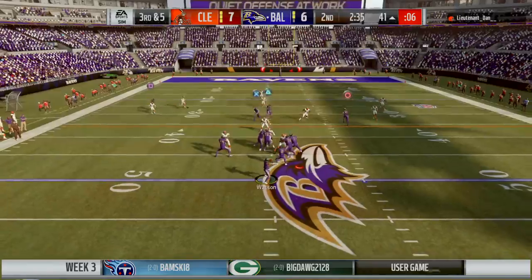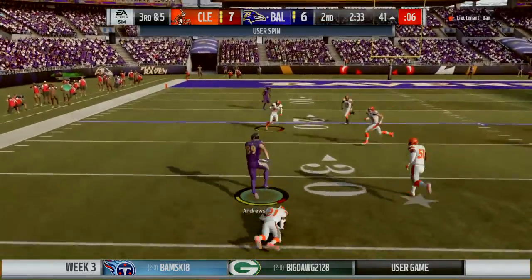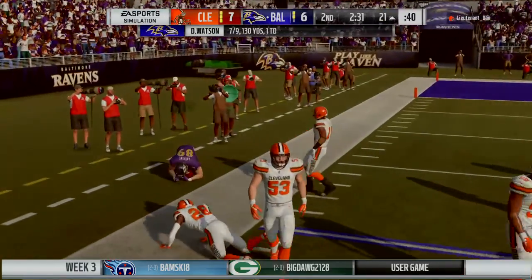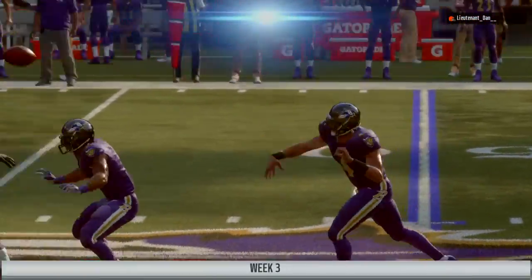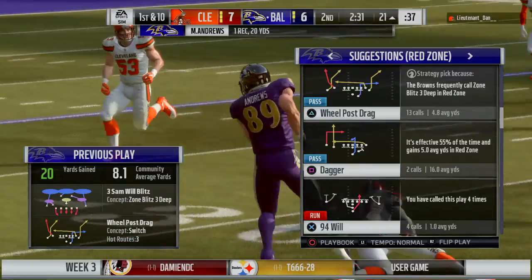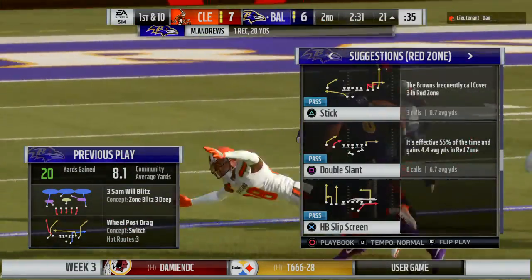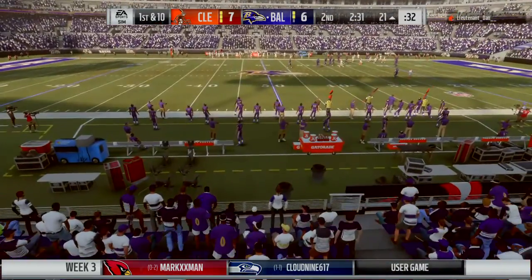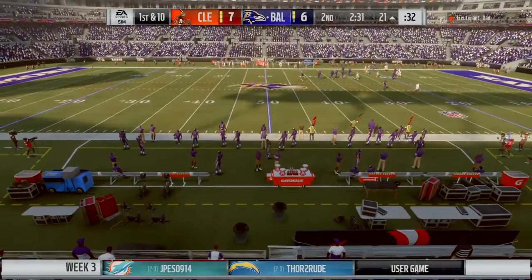Here's Watson. That's caught by the former Sooner, Mark Andrews. His first catch, and it's a pretty big one. They get the conversion on third down. But when you hit him on the move like that, and he's able to get into open field with a full head of steam, oh boy, it's going to be tough to get him down. Yeah, there was a big window. They're lucky they did get him down.